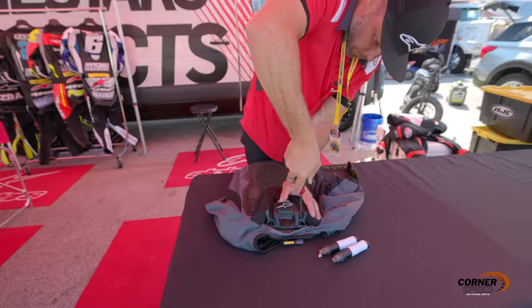So for the first 2 deployments, you only have to swap out the canisters themselves. And after that 3rd deployment, you'll have to swap out the canisters and the bladder, but then you're good for another 3 deployments without having to change the bladder. Now, hopefully, obviously, you never have to deploy it or find out or pay for that recharge.